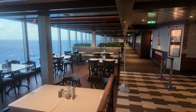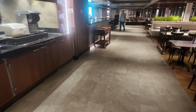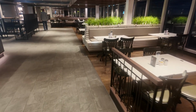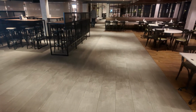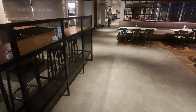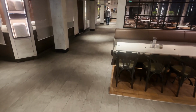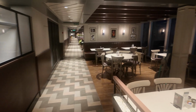The buffet goes basically from midship all the way to the back, so you can get a good idea. Plenty of drinking stations. There's a bar here right in the middle, and then just plenty of seating. And over there on your left, you can see where all the food is, and that food continues to go back and back and back. There are multiple stations of the same food, so if you keep walking, you will see additional seating and additional food.